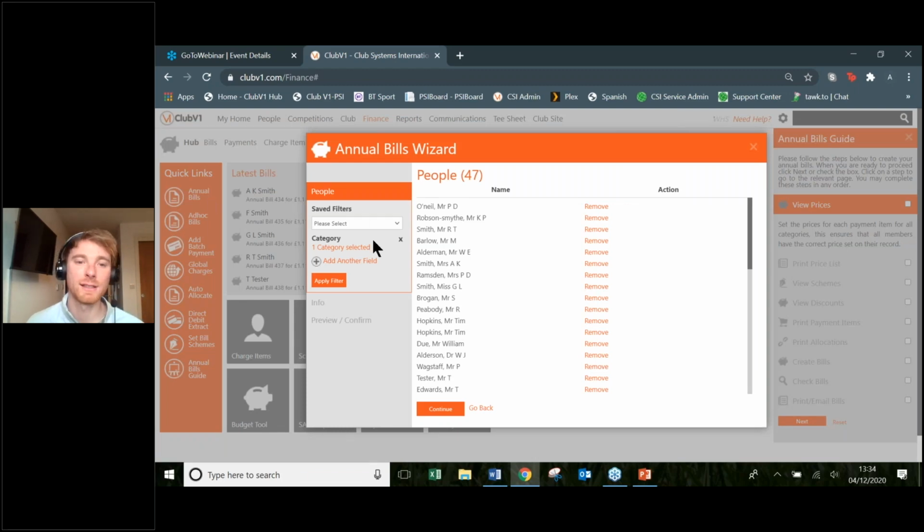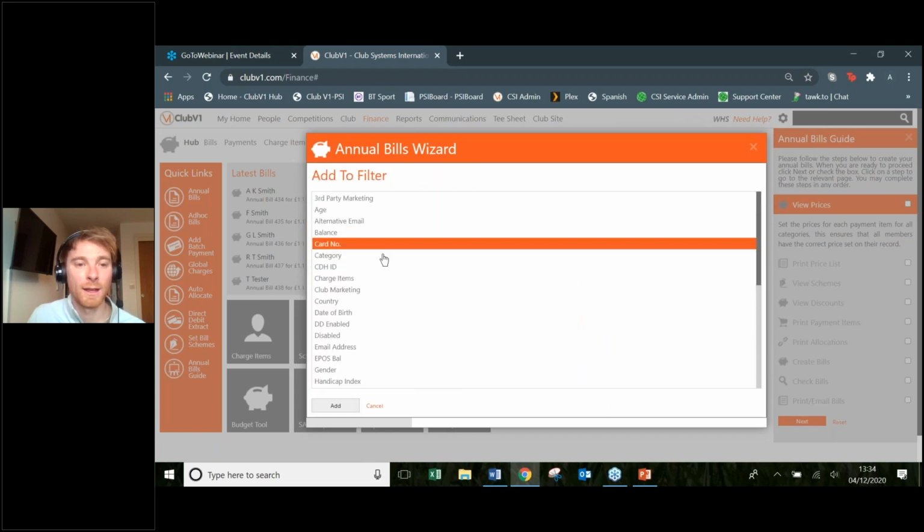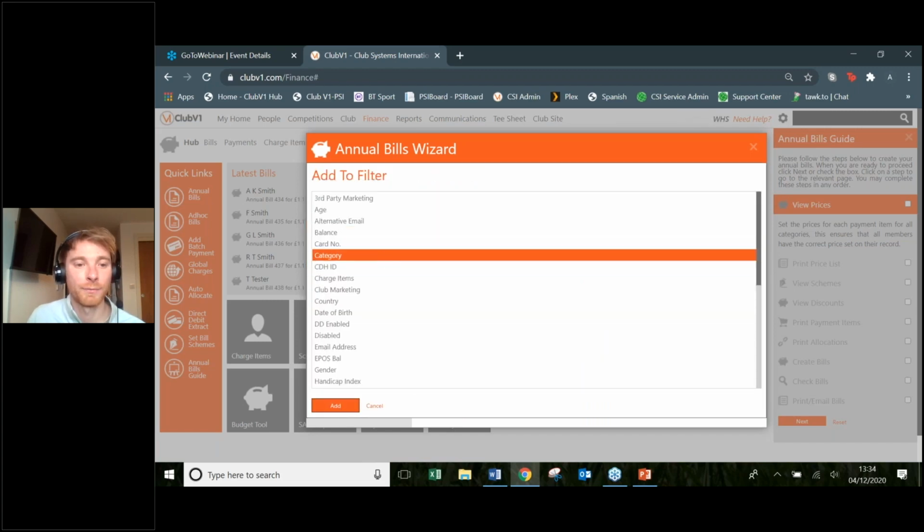Now, what we'd recommend, especially if you've got a large membership base, is you raise your invoices per membership category. So on the left-hand side, it's important to create our filter and then filter our 5-day members, then our 7-day members, then our juniors, our colts, and so on. So just starting afresh, on the left-hand side, let's go add another field. Let's go to membership category, press add.